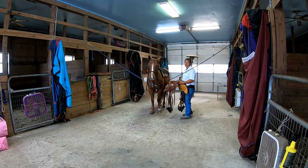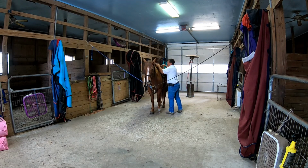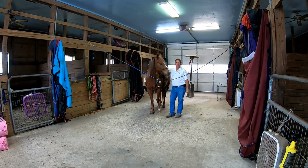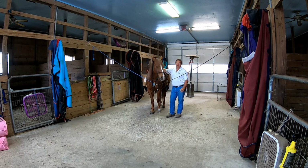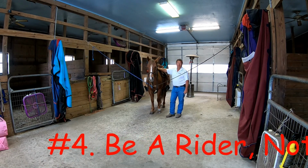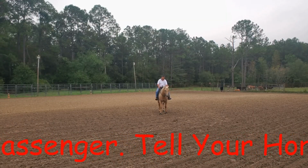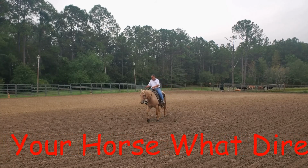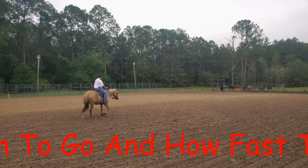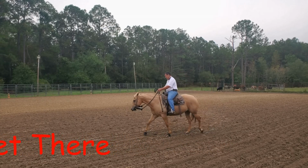Tip number 4 to a successful horseback ride is to always make sure that you're controlling what direction you're going in and how fast you're getting there. Sounds really simple, and really, if you break it down, it is. When you're sitting on your horse as a rider, you need to be a rider, not a passenger. You need to tell your horse to turn right or tell your horse to turn left. You need to speed him up, you need to slow him down. You're the one that dictates speed and direction.